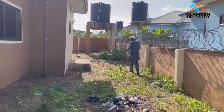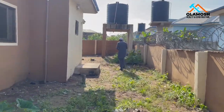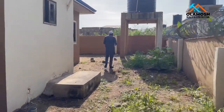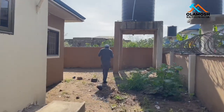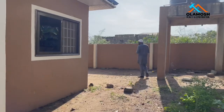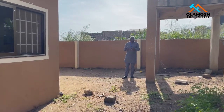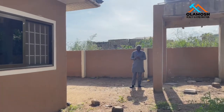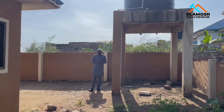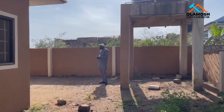It's very spacious enough. As I was saying, you can have this for yourself, and you can either live in it or you can try to fix it. That is what we call a kind of investment you do in real estate whereby you invest, you flip it, try to do some renovation, then you can resell for a higher profit for yourself. So this is a very good offer that you should consider.